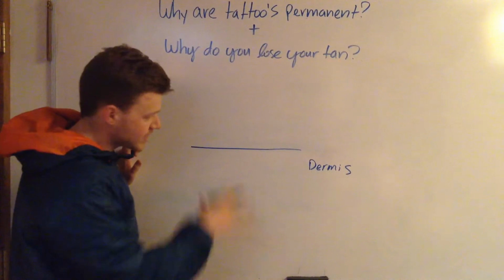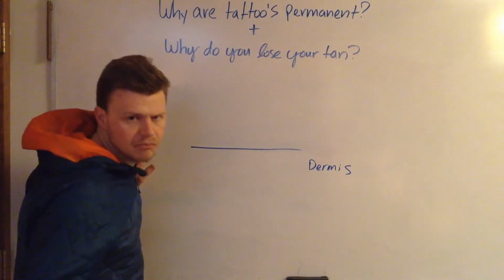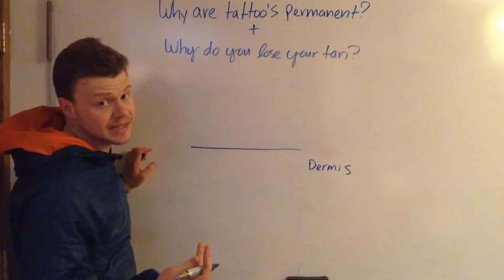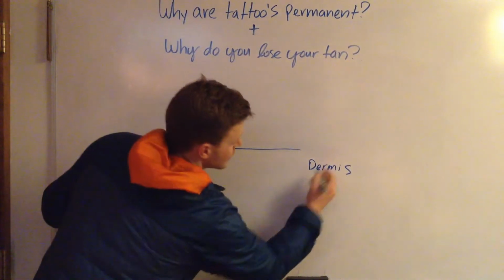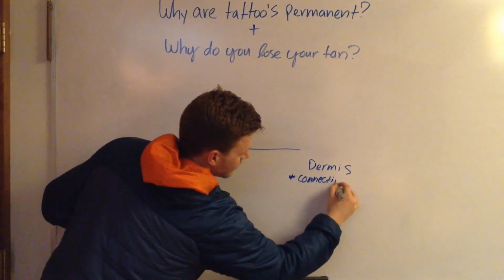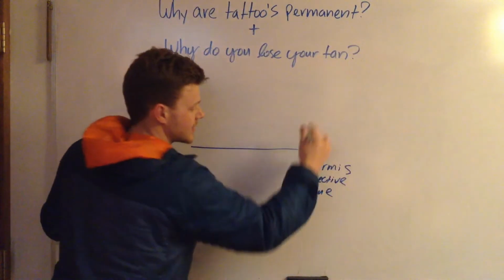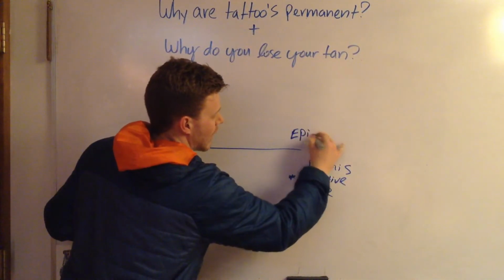What's interesting is I always thought it's your skin, right? It's all the same, there's no difference between it. Actually, it is very different. Your dermis is connective tissue. Okay? Now let's juxtapose that with your epidermis.